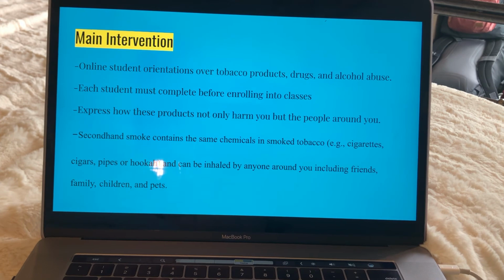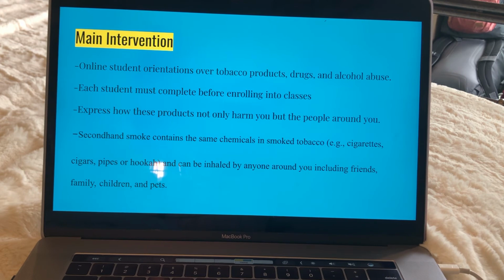And then the main intervention would be an online student orientation over tobacco products, drugs, and alcohol abuse. So in Zeta, when I was the president of the sorority, I made everyone do it. In Greek life at UT Tyler, someone came into our chapter and talked. It wasn't an orientation, but we had to have someone from Title IX come in. So I think it would be really awesome if the university came together and made sure every student, before they enroll in their classes, has to do this orientation.